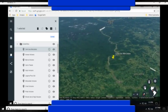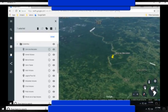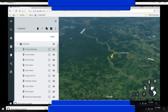Leucite bearing bombs and lapilli of potassic alkaline basaltic composition cover an area about 1 kilometer.